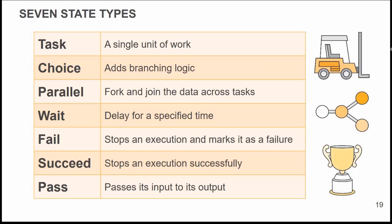So building your state machines, we build them out of 7 state types. The most common is a task state. Task states are what does work in your workflow. We also have choice states to add branching logic. We have parallel states to let you fork and join data across different tasks.